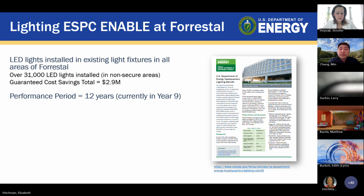So for our project at Forrestal, we had LED lights installed in existing light fixtures in all areas of Forrestal. I know Jennifer talked about some of the lighting in our Noresco one, but that wasn't capturing entire buildings. So we did another ESPC to convert over 31,000 LED lights in non-secure areas, with a guaranteed cost savings of about $2.9 million. The reason I say non-secure areas is because we couldn't do it in secure areas due to some of the security concerns with LED lights, the Wi-Fi and such. Currently we're in the performance period, which is 12 years, and we're currently in year 9. Next slide.